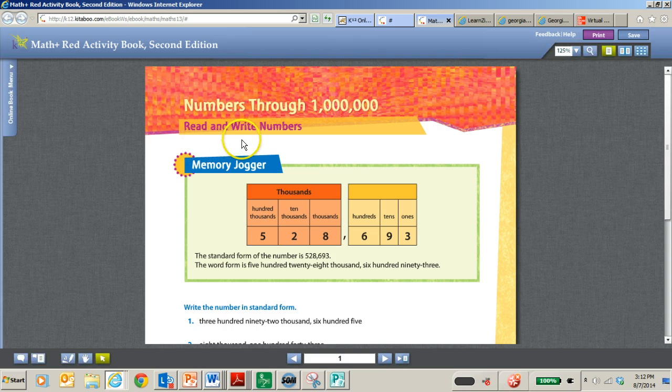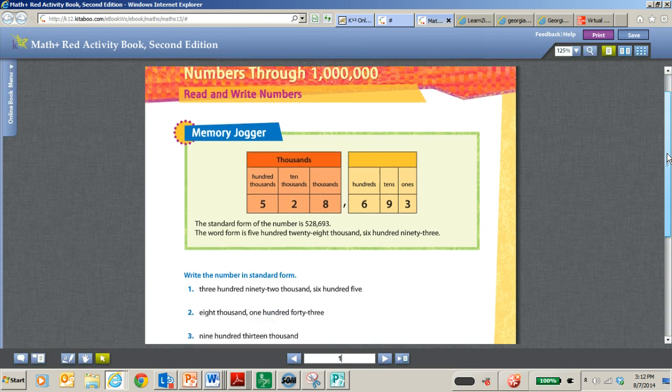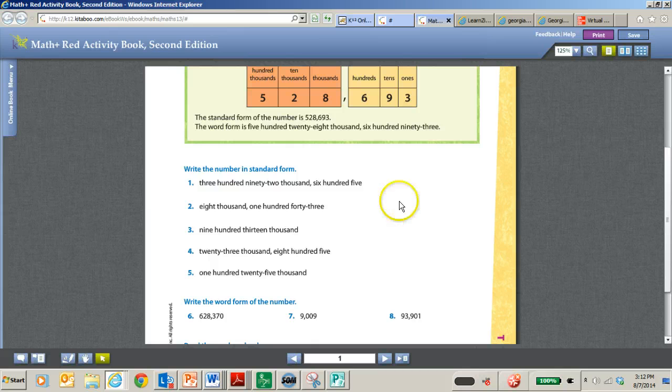This one is called all about reading and writing numbers. You can see we have numbers in word form, and we need to transfer them to standard form. That means the way that we would write them, because of course we wouldn't want to write 392,605 like that every time we wrote it. So it's really understanding place value and being able to transfer those numbers.